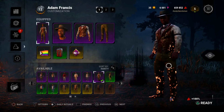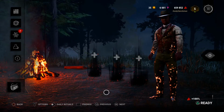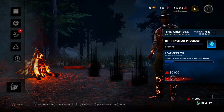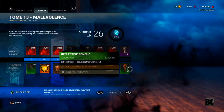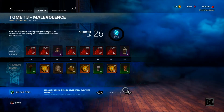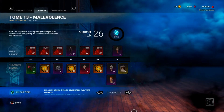I could also show you the Rift and everything like that now. Give me one second here. I can show you that real quick. And there's actually some other stuff going on with Adam, too. It's basically a recolor of his outfit that he currently has. And yeah, I bought the Rift just so I could get the Adam Francis cosmetic and just to have it, you know.